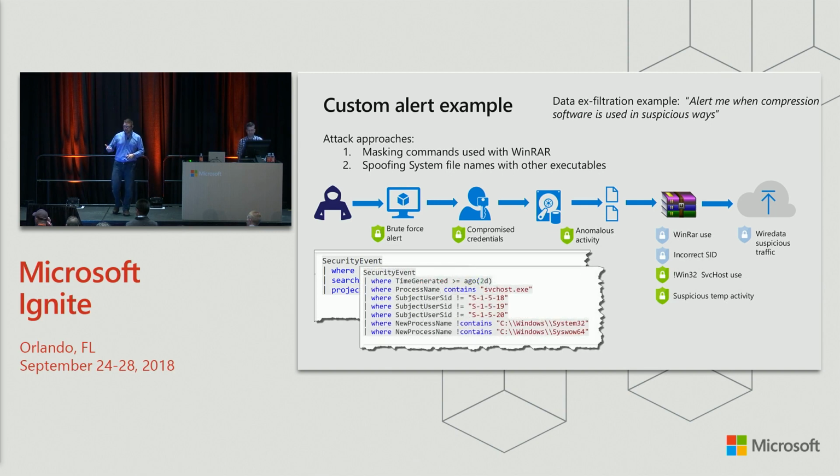Another example, in a security event, we can look for processes that are being executed by different system accounts, whether it's network system or local system. Now, those typically will occur on reserved files that you'll see inside System32. So if you're seeing patterns of process execution that fall into this category, it may be an indicator of compromise and malicious behavior.